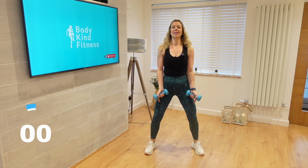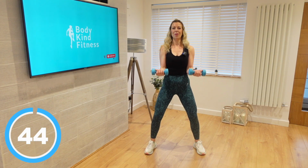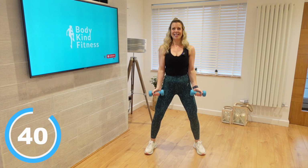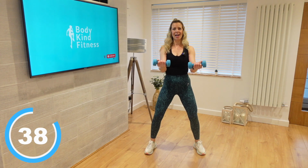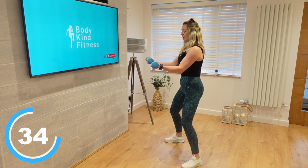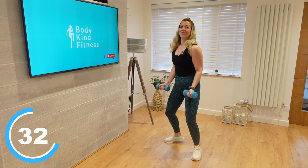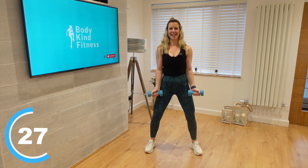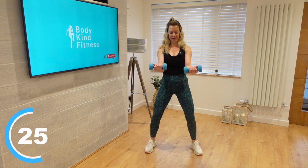Again, legs hip width apart for this next move, knees nice and soft. We're gonna come up to a bicep curl. We're gonna push it out here, in and down. So we come up and push, in and down. So it looks like this from the side. Push, in and down. So this is just adding some extra tension here on those biceps. Wonderful.